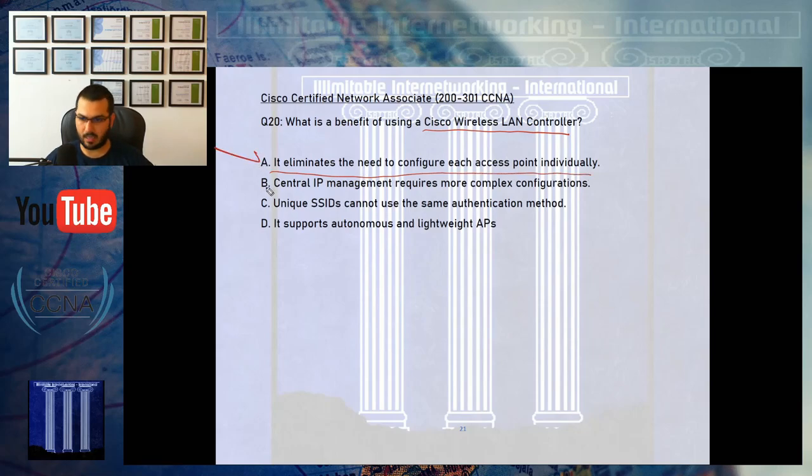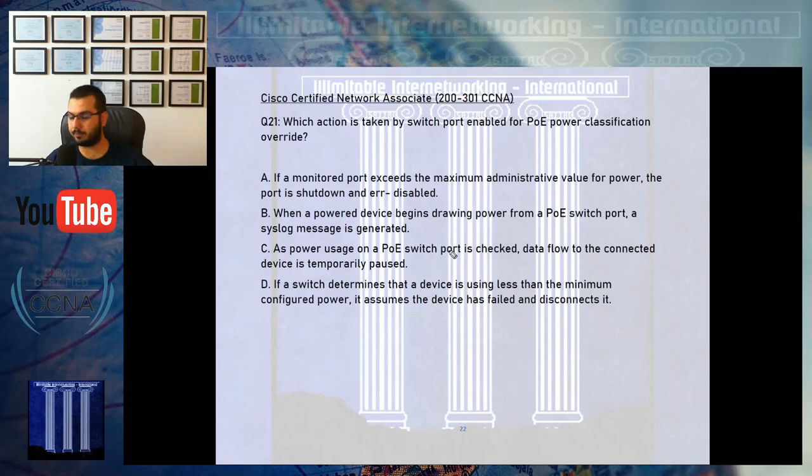Yes. Any other option? Maybe central IP management requires more complex. It's definitely not more complex, it's much more simplified. Unique SSIDs cannot use the same authentication method. Why not? No, I've talked about that in the Wi-Fi security, I believe. It supports autonomous and lightweight APs. No, controllers only support lightweight access points, which are LAPs. Autonomous APs do not get connected to controllers. Okay, so answer A is the correct one. This is question 20.